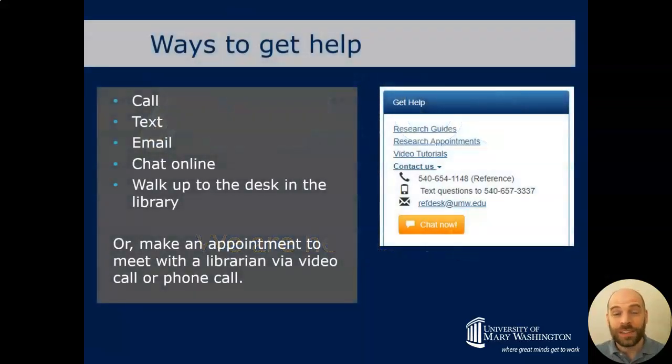There are lots of ways to get help from a librarian. You can call us, text us, email us, chat with us online, or just walk into the library and ask your question at the desk. No appointment is needed. However, you can make an appointment if you want.